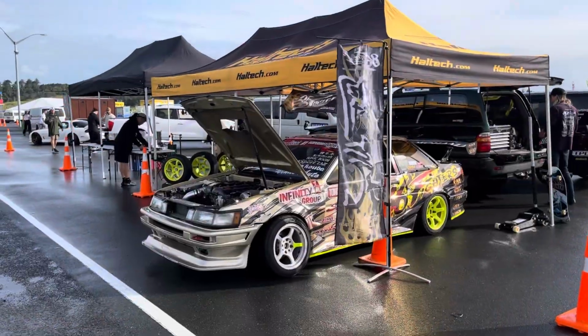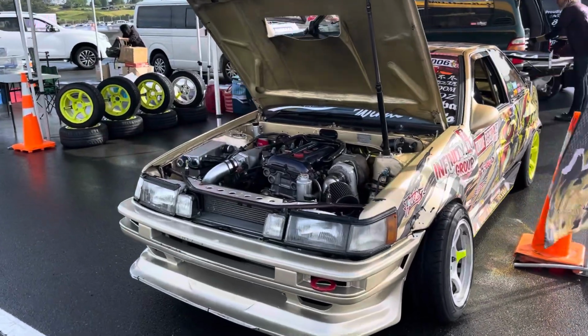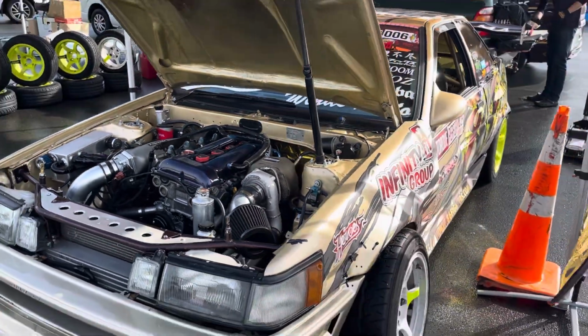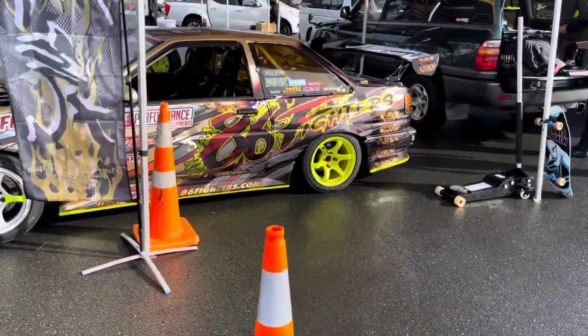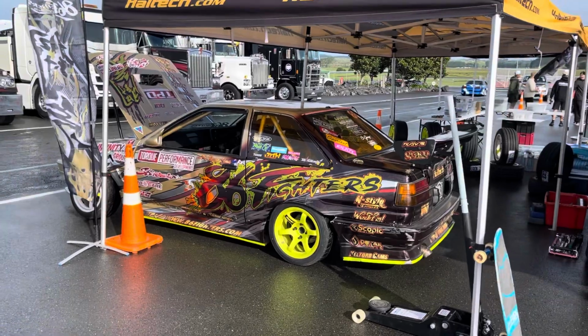And one of my absolute favourite drift cars in New Zealand is Keske's 86 Fighters A86, with its SR20DT engine pushing out 350 kilowatts at the wheels. This is insane. The boy drove well yesterday and qualified for the big show today. Can't wait. And look at the awesome wrap that Big Brown did. Oh my gosh, the colorway with the gold and the brown and the chromes, absolutely love to see it.